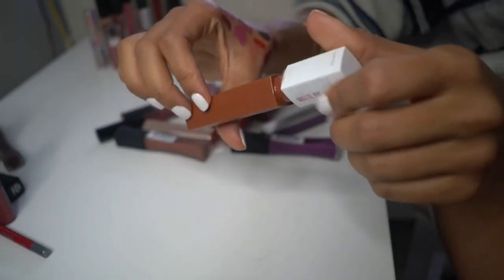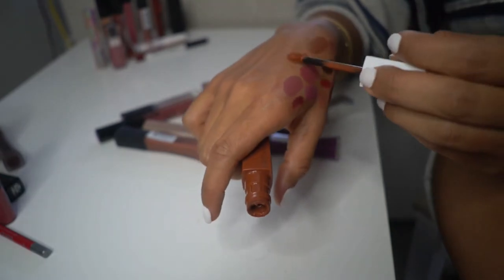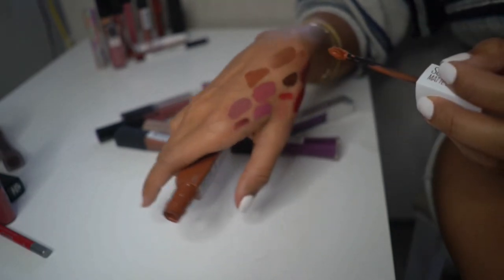Oh my god, I loved this color and I still love this color. I completely forgot that I had this color. Such a good color for fall, and it smells good. So we'll definitely be pulling that one out, getting some use from it now. All right, let's see what else.